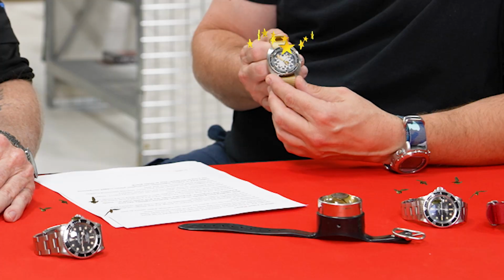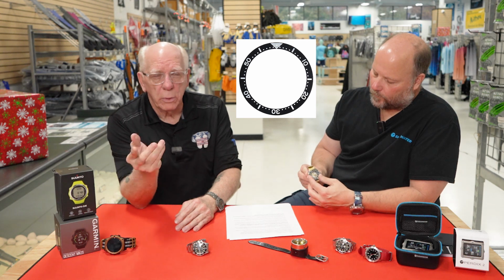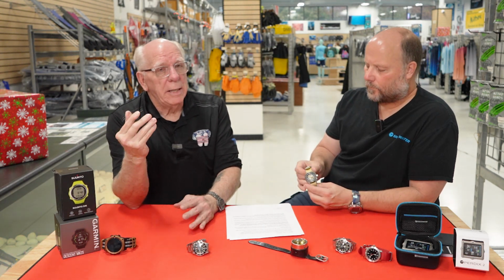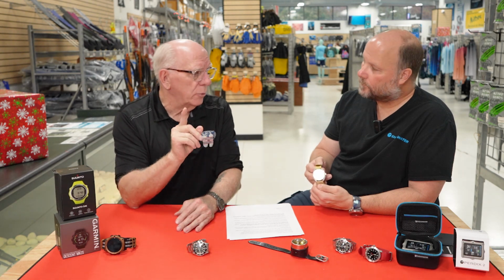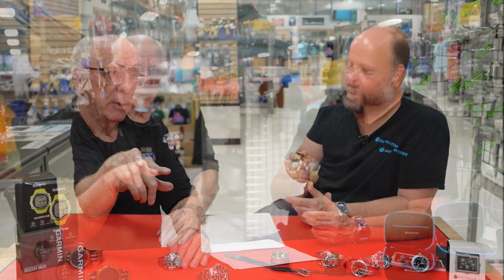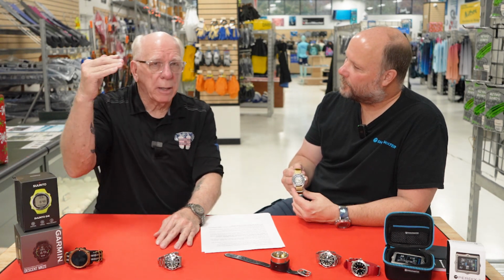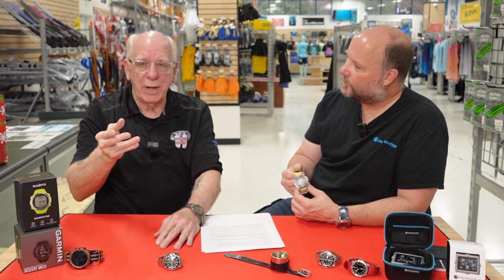The bezel on a watch, most people don't even realize what the bezel is used for, and in reality, it's used to track your time underwater. When you get ready to go in, different people set it different ways. Some divers set their bezel based on when they drop in the water. Some divers wait till they get to depth to set their bezel. Then when they get back on the boat after doing a safety stop, or at the end of their dive, they look down to see what the bezel is telling them.